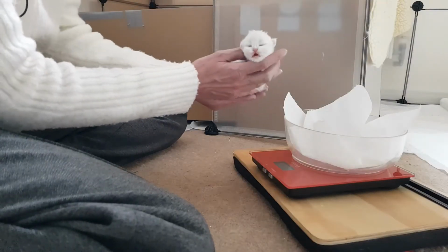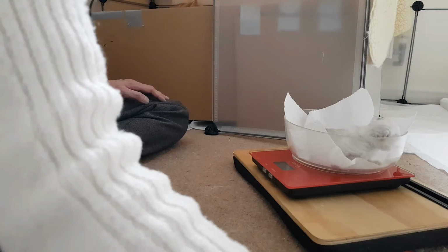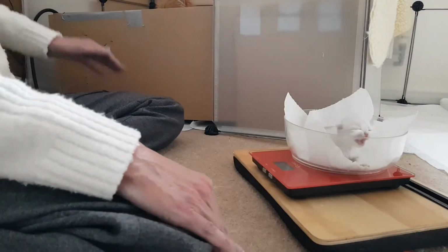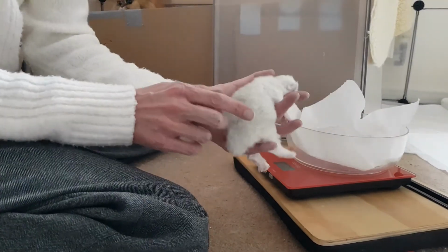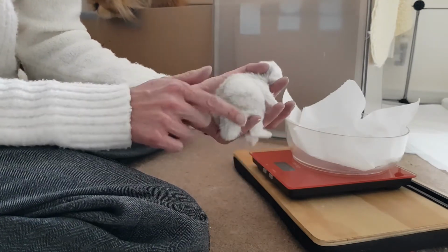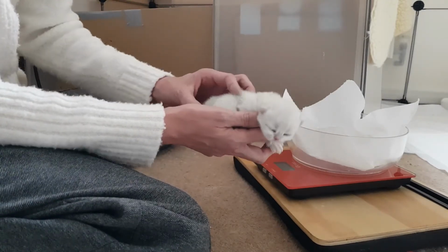She's a bit smaller than him. Not a lot though. So from yesterday, she's gained 11 grams, which is very good. And you can see she's a little bit lighter. The marking on her is not so obvious. So as her coat grows, she will be really quite pale, I think.